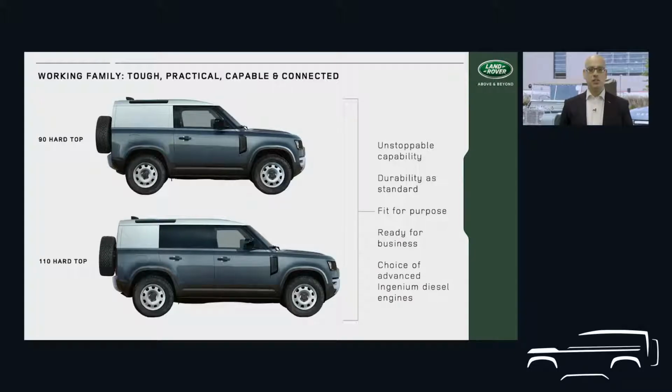From business professionals making site visits to hardcore adventurers to remote locations. As well as the two body designs, customers can choose from a range of powerful and efficient Ingenium diesel engines, including 6-cylinder versions featuring mild hybrid technology to boost responses and fuel economy. Before we get into the detail, let's have a quick look around the exterior design of the Defender Hardtop.